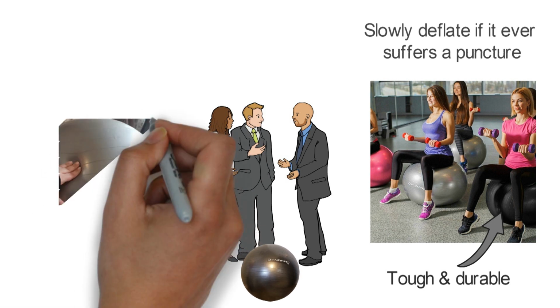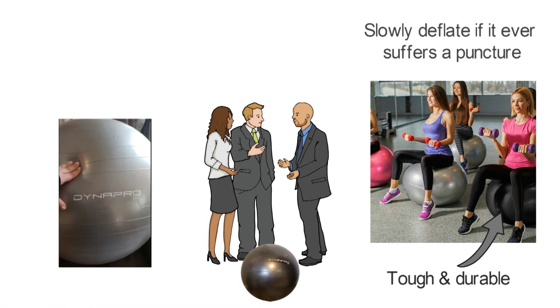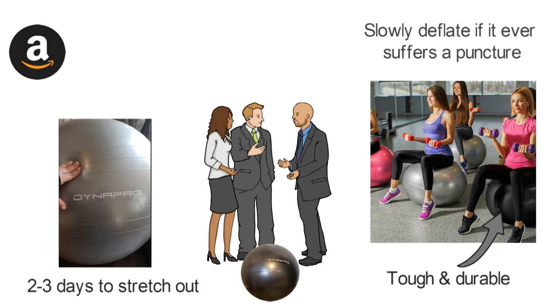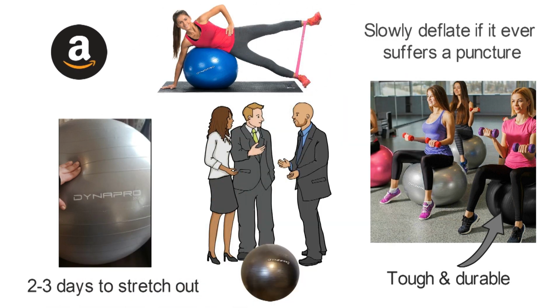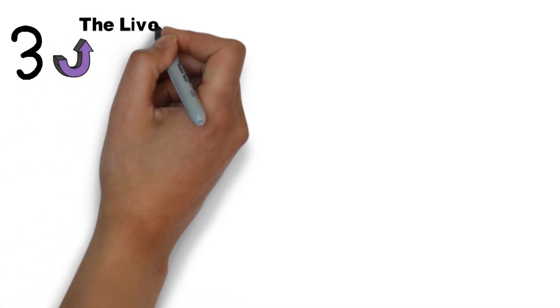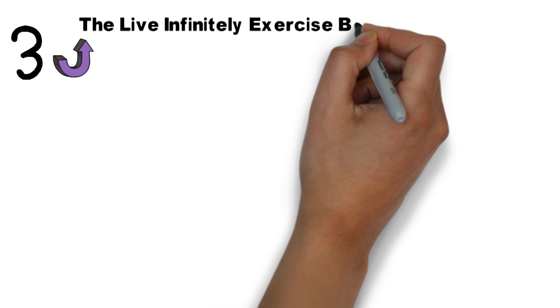However, the ball cannot be inflated fully the first time you use it. You'll have to inflate it fully after it's had 2 to 3 days to stretch out. Additionally, a few Amazon reviewers say the DynaPro ball is not as firm as it should be to provide the proper support for exercising. Up next, we have the best tough exercise ball, which goes to the Live Infinitely Exercise Ball.